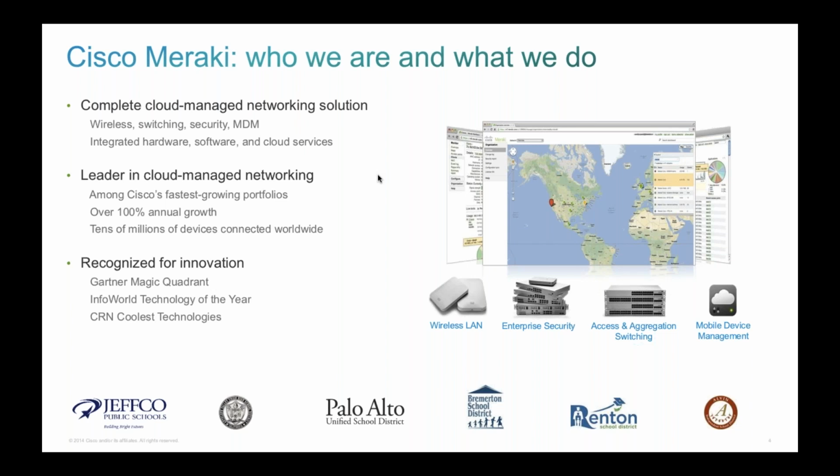That model that we've applied to networking has been recognized for innovation, whether it's in the Gartner Magic Quadrant or CRN's coolest technologies. It's a field we're really excited about and we're seeing grow at a great rate. What motivates us to continue this and improve it is our customers. The more we hear from our customers about what they want to have, what they're missing, and what could make their lives even easier, the more we try to incorporate into our devices, to give everyone the best cloud networking and just networking experience in general.